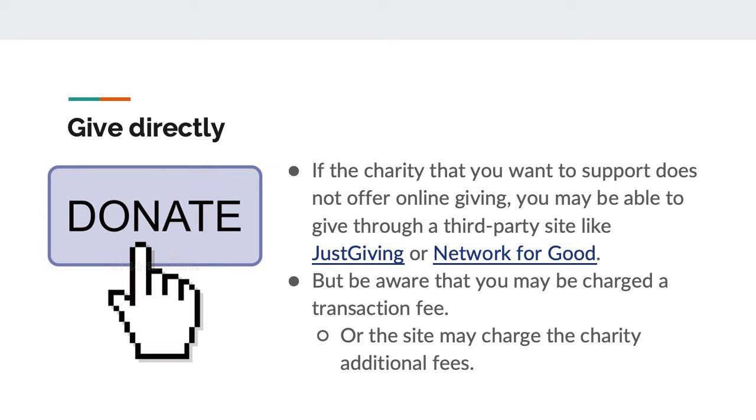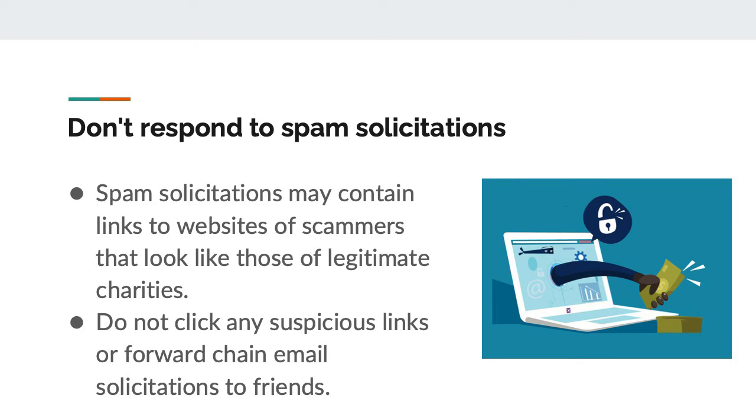But if you really want to use the online route and it's a third-party site, just make sure that it's a legit third-party site. Just Giving and Network for Good are two main ones that a lot of charities and nonprofits use to collect donations.